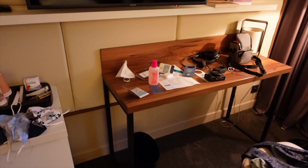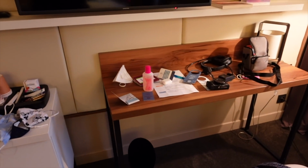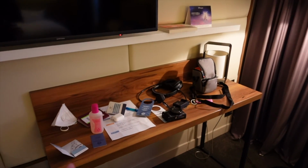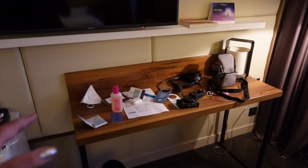Yeah, then we've got this little mini desk / table, which is a bit of a mess. I do apologize for that, but it's a really convenient place to sit, relax, or put your stuff on, as I have done.